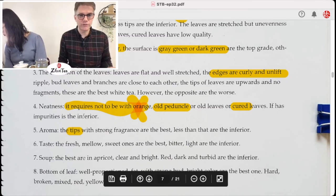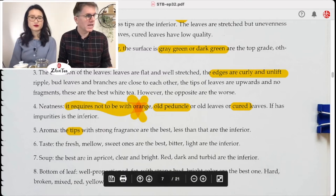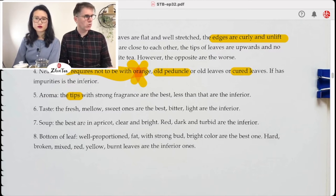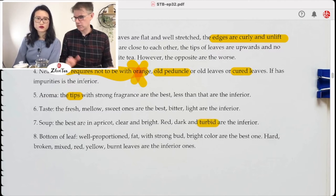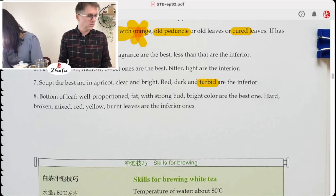Bitter, light, or inferior. Oh, sorry, we just did that one. Seven, soup: the best are apricot, clear and bright. Red, dark, and turbid are inferior. Turbid just means swampy or murky. We talked about how the liquor should be bright and clear. Even if it's full of fuzz, it should still be bright and brilliant.